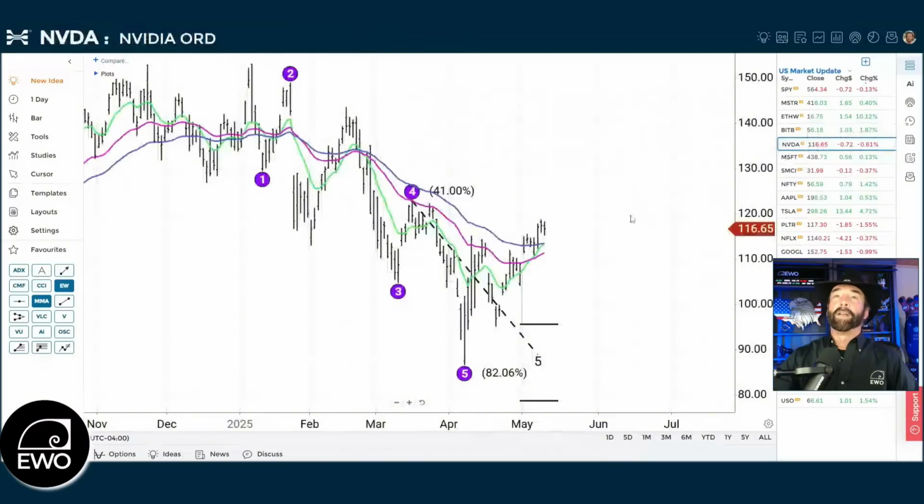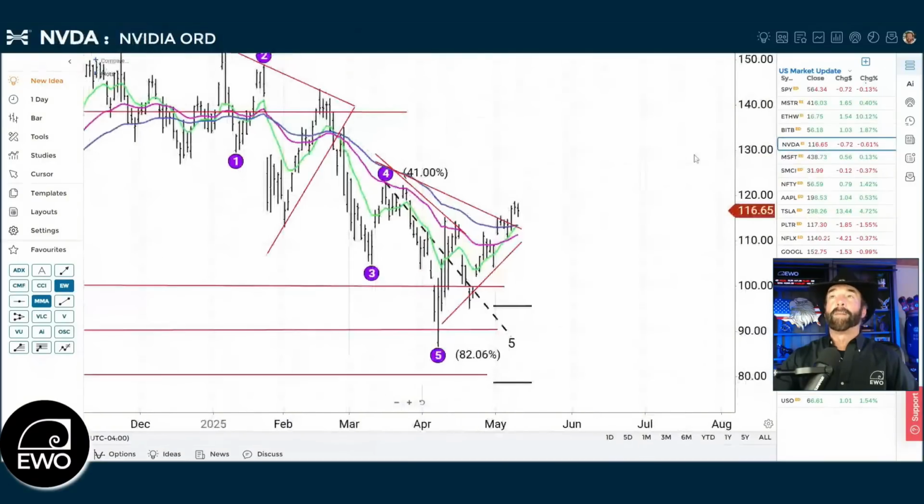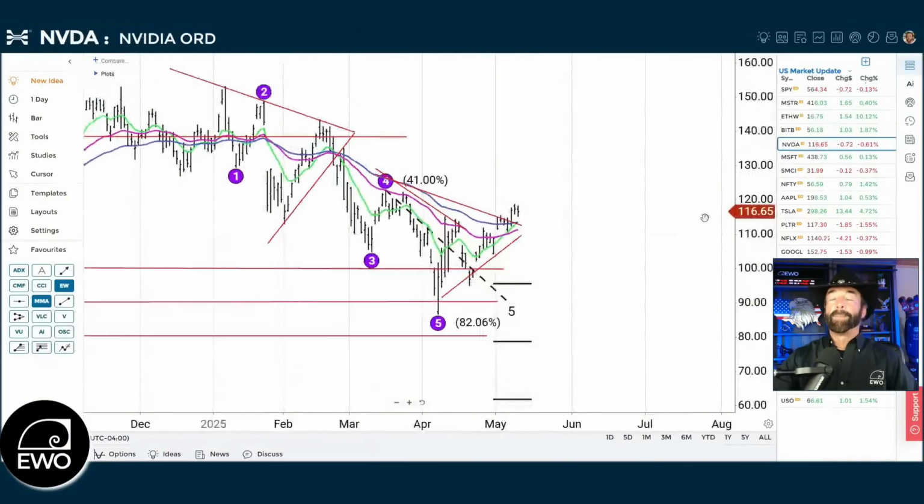Looking pretty interesting here. You can see we've had this large symmetrical triangle, and it looks like, at least at this point in time, that perhaps we're trying an upside breakout, but it's not enough again. Perhaps that could be a false breakout still. What would make it feel more concrete on an upside breakout is a break above here in this 120 range. If we break above that level, then I think you can call this a confirmed upside breakout, but it's just not been significant enough to call it that yet.